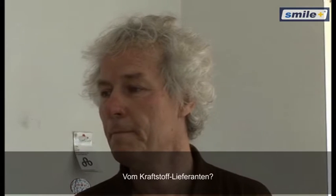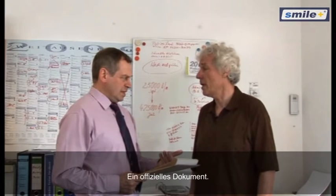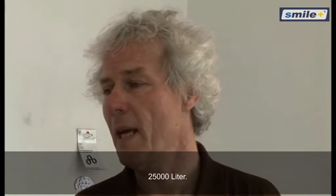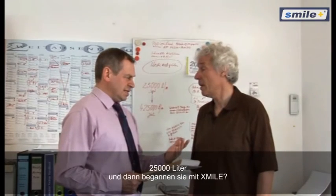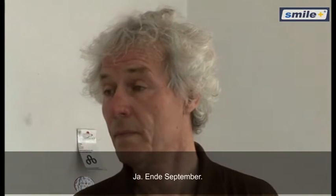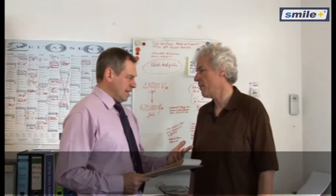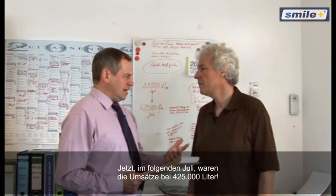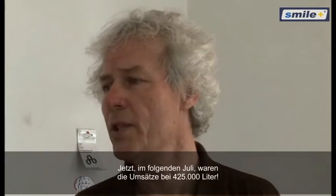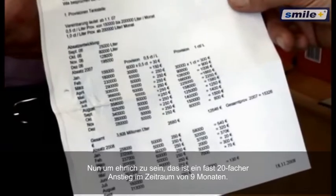Mannheim. Yes. Okay, and you've shown us this computer printout of litre sales from the pumps of this service station. Yes. From the oil supply company? Yeah. Okay, so it's an official printout. It's official, yes. And the sales in the September was 25,000 litres. 25,000 litres? 25,000. And that's when you started the trial of the XMILE? Yeah. That's when it began, in the September? This began in the end of the September, yes.